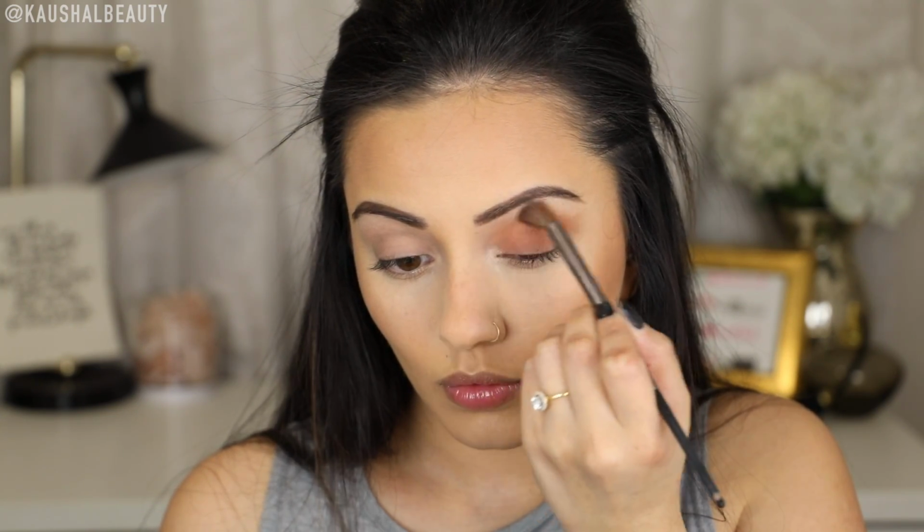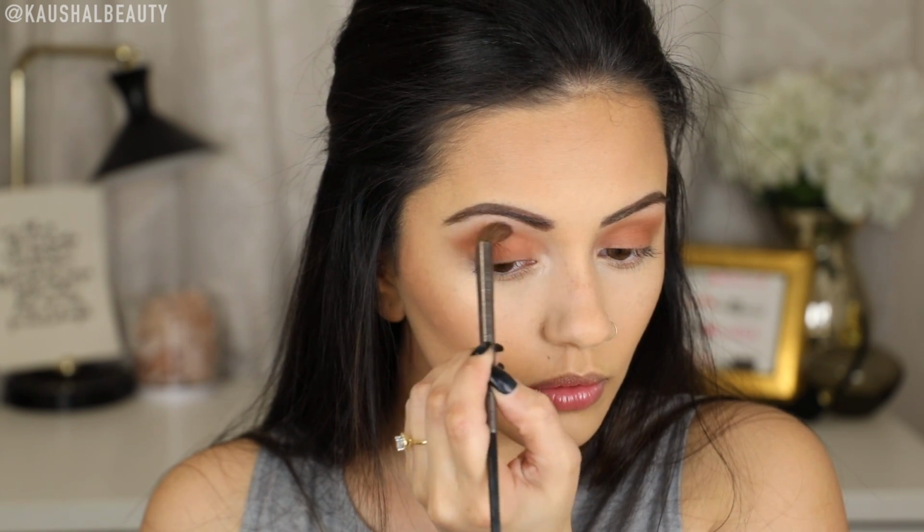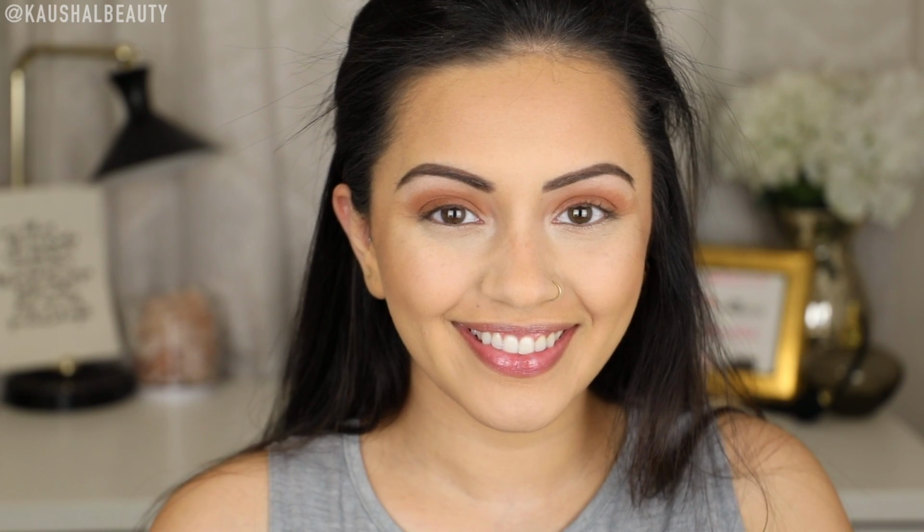That'd be so cool. But I'm just applying this shade only all over my eyelid and really blending that out. I'm building the color up, and this basically just adds a wash of color to your eyelids without doing anything too dramatic. I'm just intensifying the highlight just there. I totally forgot that I didn't sort my cheeks out.